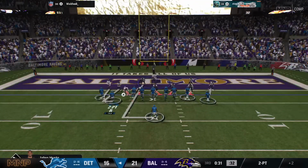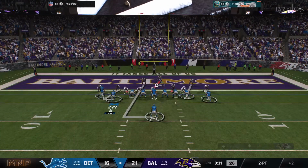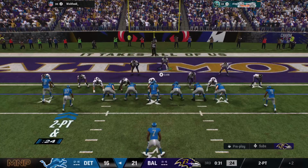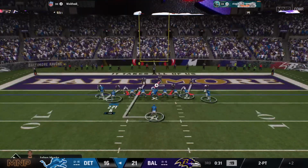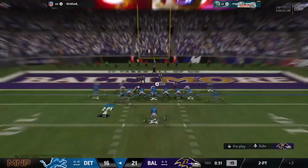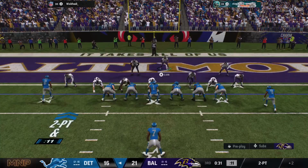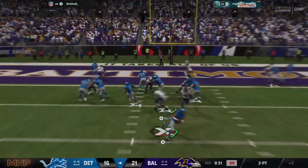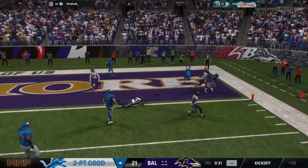Getting another shot at 2 here. Good. Set. Anyone up? The Lions will set up for the 2-point conversion. Man in motion here. A play fake now, Hurts to throw. Buying some time, right. And they get the 2-point conversion.